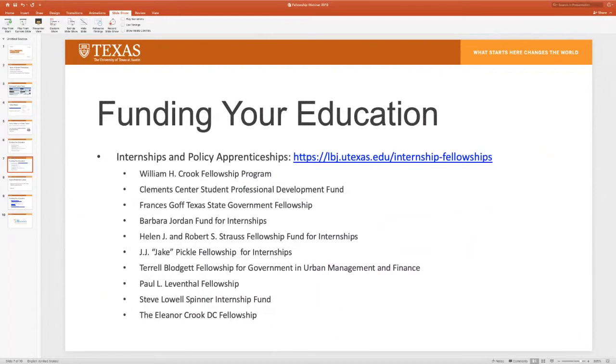This is an example of some of the funding sources that we have available. The majority you are automatically eligible to be considered for once you complete your application for an internship fellowship. There are a few unique fellowships here. One is the Terrell Blodgett Fellowship for Government in Urban Management and Finance, which I mentioned a moment ago. That particular award provides funding towards the summer internship. It also provides a fall fellowship and funding for travel to attend certain conferences like TCMA and ICMA. We also have the Leventhal Fellowship for students interested in nuclear nonproliferation and studies related to weapons of mass destruction. The faculty member involved with that fellowship will assist you in locating an internship if needed.